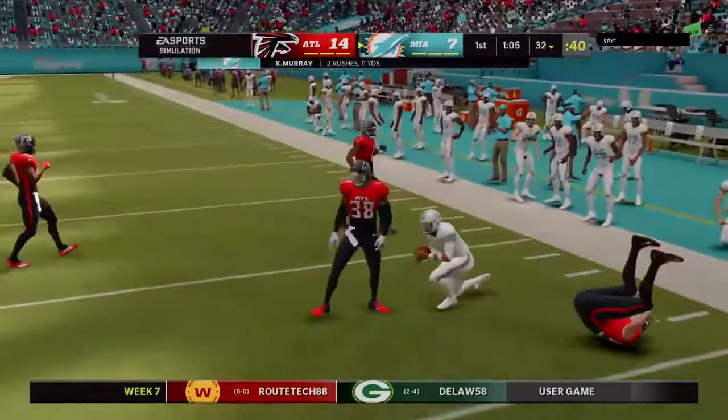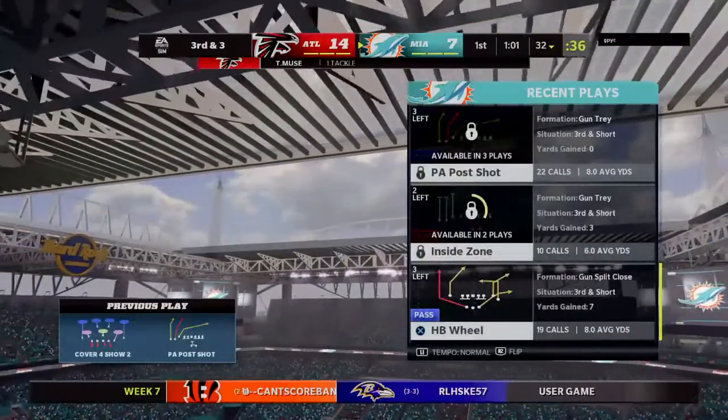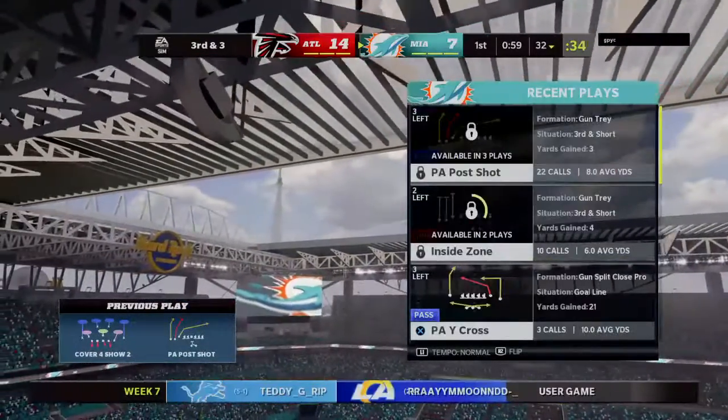And he's able to get out to the 32, brought down there. They'll wind up with positive yardage. It's a gain of 3, but now it's third down.